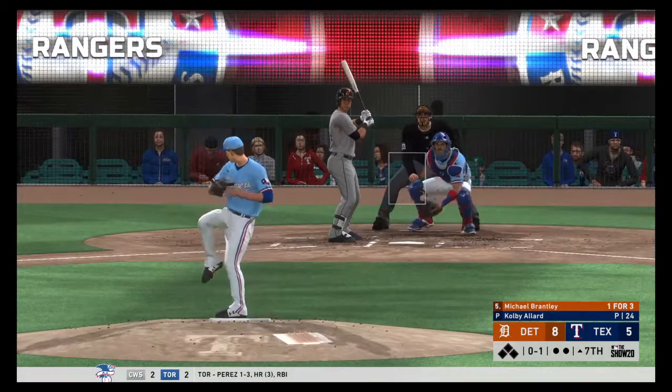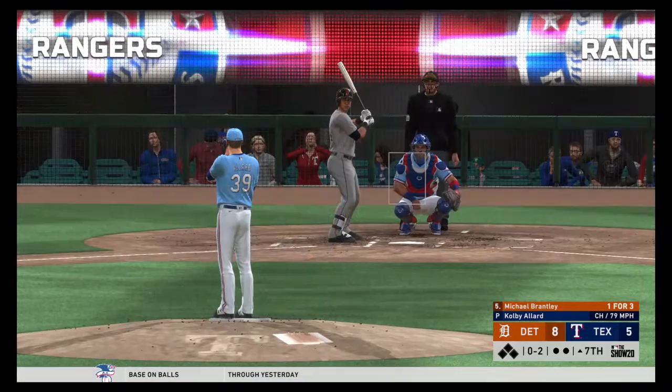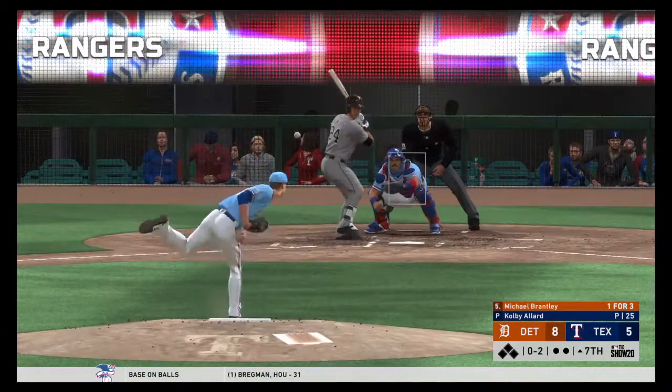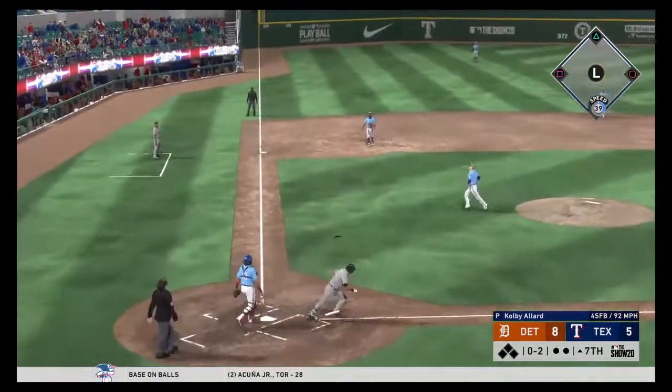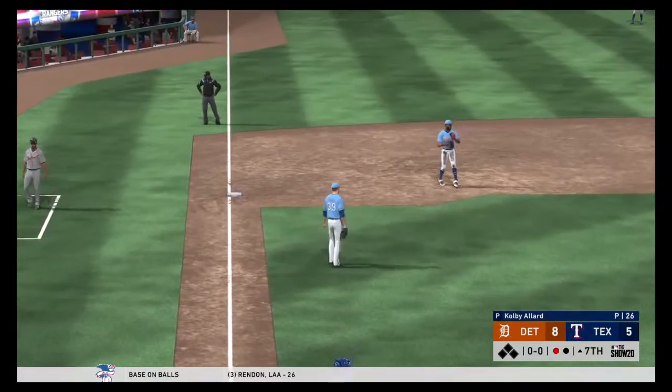Into the windup. Here comes the 0-1. Oh, got him to swing out of his shoes on that one. Nothing in 2. Man, it's a pitcher you have to love pitching 0-2. Multiple ways, up, down, in and out, throw the breaking ball. A lot of different ways to get guys out. And there's the first out.